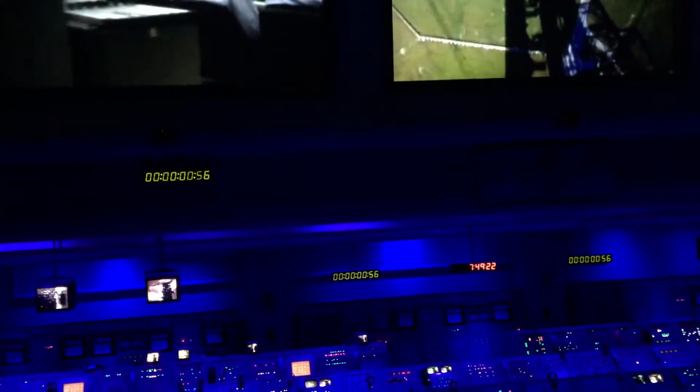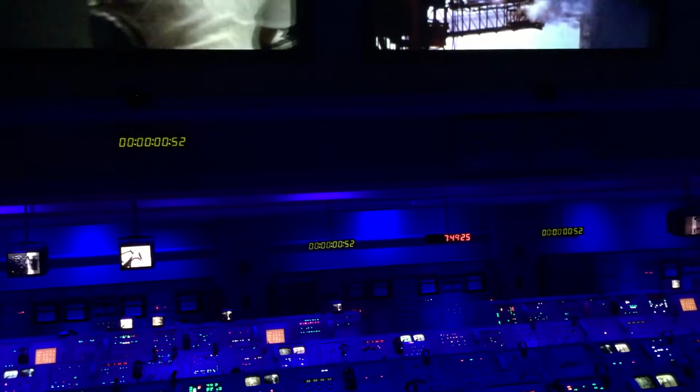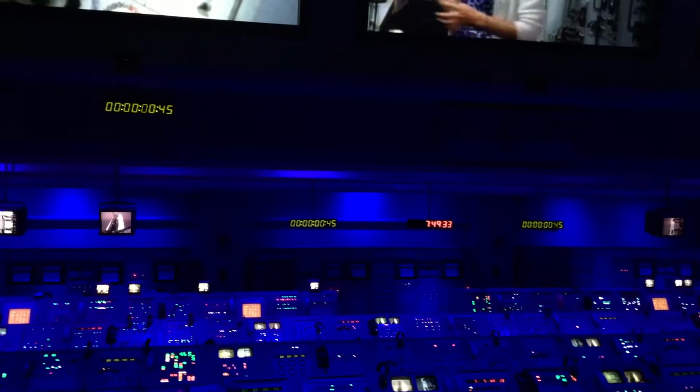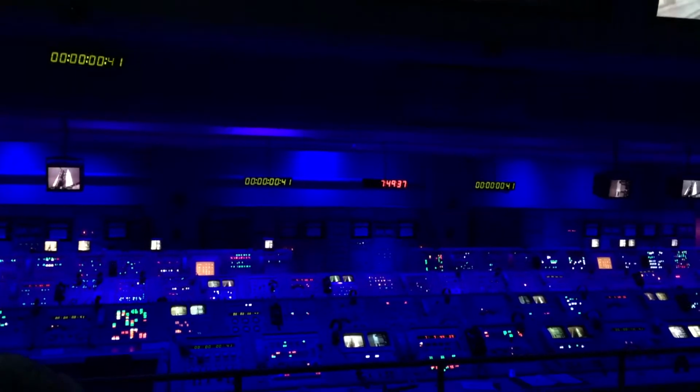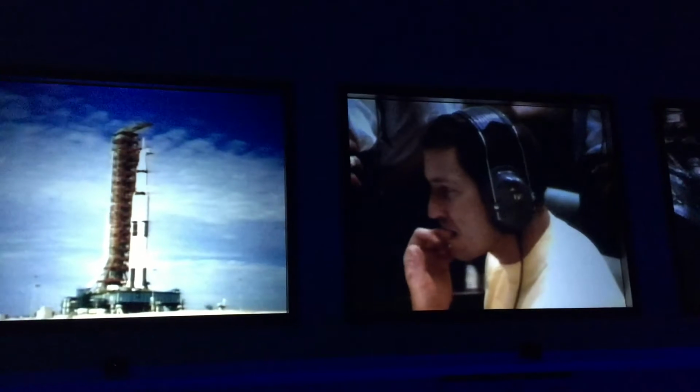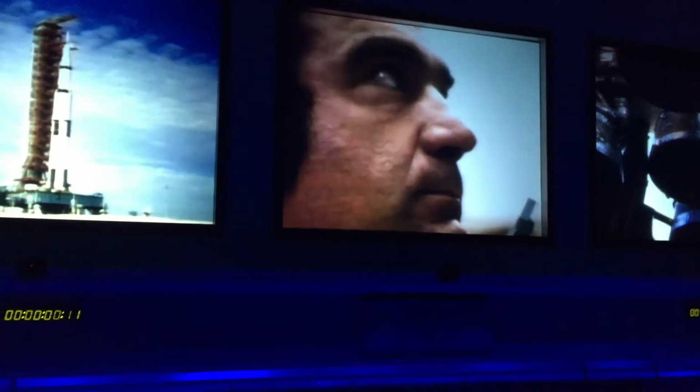60 seconds and counting. The vehicle now is completely pressurized. We're coming up on a power transfer shortly. We have the power transfer. We're now on the flight batteries to the launch vehicle. Final reports from Frank Borman at this time. Final look at the switches of the spacecraft. 20 seconds on our test. We are still in roll at this time. 15, 14, 12, 11, 10, 9, sequence stop. Engines are on. 4.